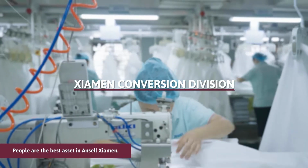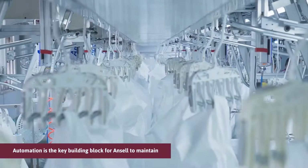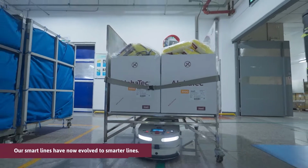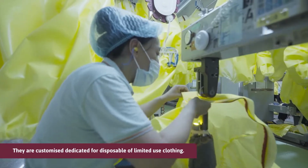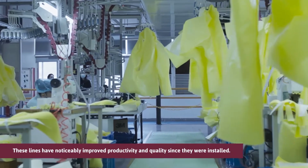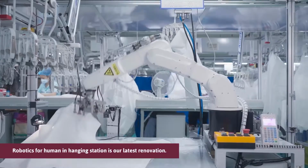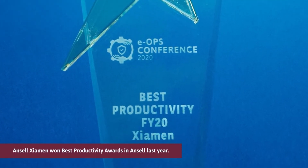People are the best asset in Ansell Xiamen. Automation is the key building block for Ansell to maintain our competitiveness in this traditional textile conversion industry. Our smart lines have now evolved to smarter lines. They are customized and dedicated for disposable or limited-use clothing. These lines have noticeably improved productivity levels and quality since they were installed. Robotics functions to assist workers is our latest addition. Hence, Ansell Xiamen won Best Productivity Awards in Ansell last year.